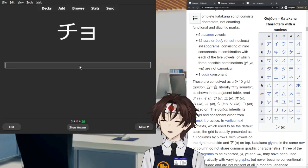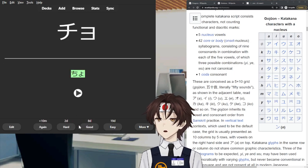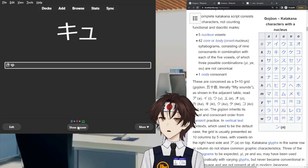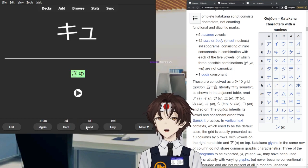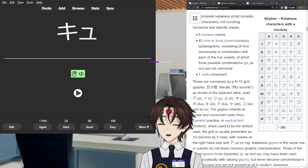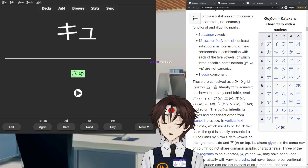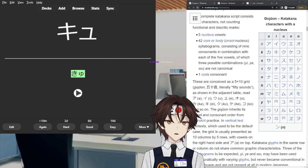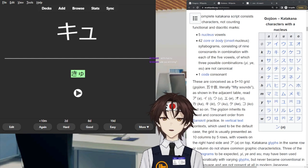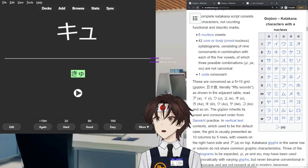Oh, I know this. Jo. Cho. My goodness. Kyu. And there goes Krim. Hello, Krim. Teru minusu. Come on, type it. I'll type it for you. Teru. Oh, huh? What the hell?